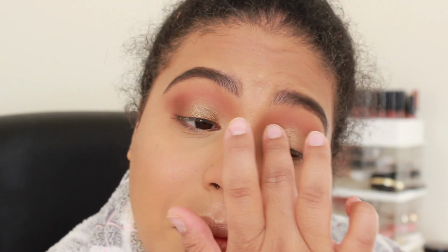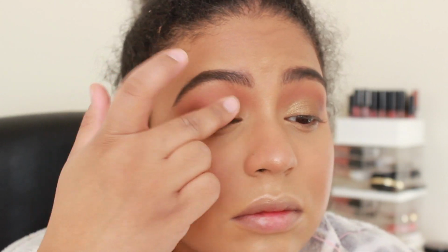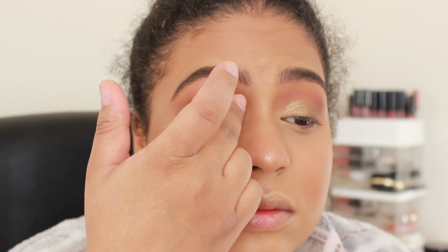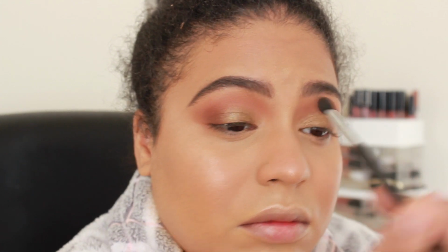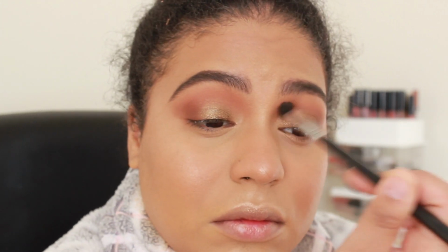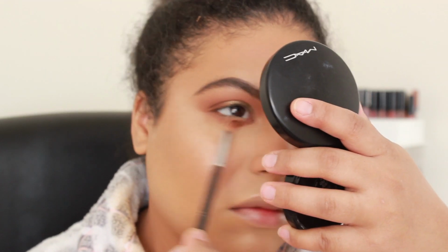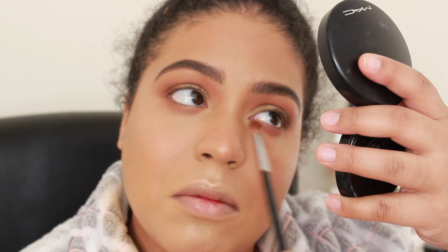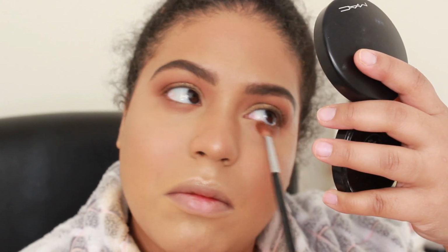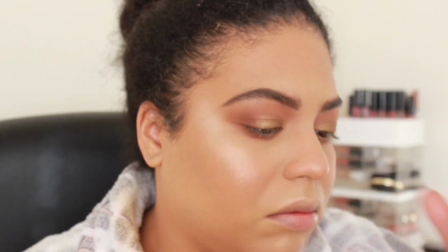Then I'm going to go in with a MAC shadow. I forget the name, so I'll leave it down below. This is like an olive shade with a little bit of a shimmer. And I'm just applying that with my finger and then going back in with the brush just to blend out any of the edges. Then I'm just going to take that same shade that we put into the crease, and I'm going to smoke that out on the lower lash line using 2 different brushes, one to pack it on kind of, and then one to blend it out.